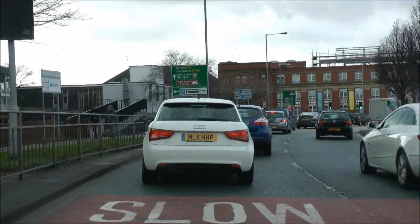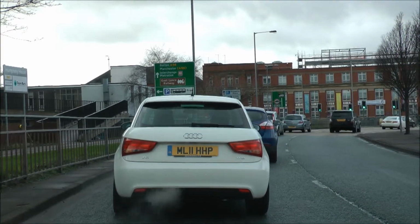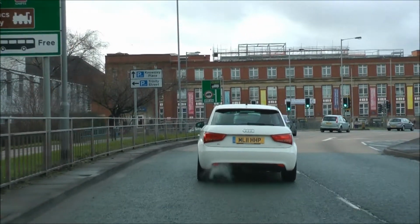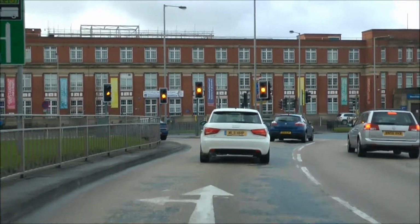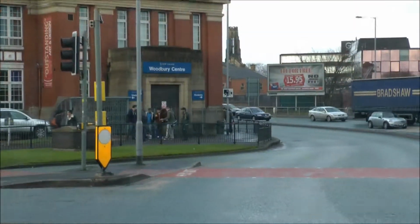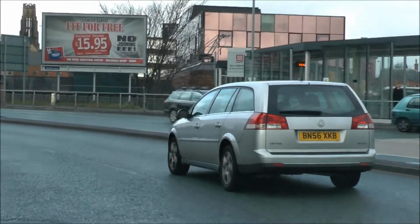Next thing you'll see is this sign up ahead, still saying East Lancs Railway, which fits in with the instructions. And there's this big red bricked building smack in the centre. Just keep going past that straight on. It's the Woodbury Centre, which is part of Bury College. You pass it on your left, with the bus station on your right.